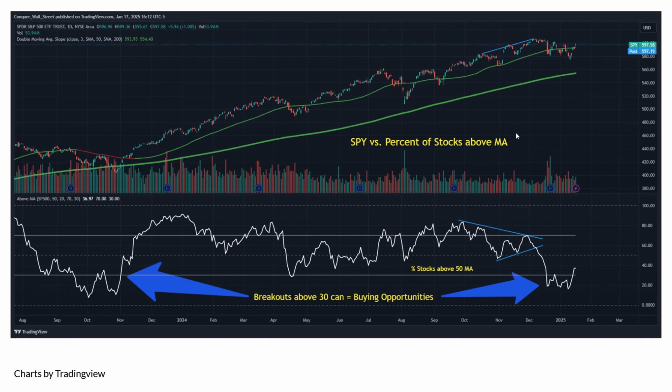And when we look at the percent of stocks trading above their 50-day moving average in the SPY, we saw this consolidation that was happening. And I said a few weeks ago, whichever way this breaks is going to indicate the next move in the market. Well, it broke down to the downside, and we saw that as the SPY was hitting all-time highs, it broke down to the downside, and we got a bit of a correction. It started bouncing back and forth below the 50-day moving average on the S&P 500. But now we have something that looks a little bit bullish.